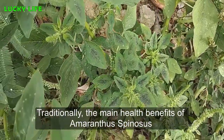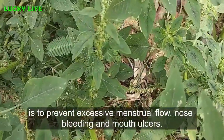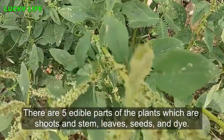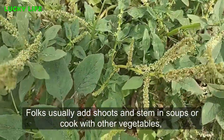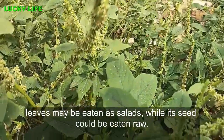Traditionally, the main health benefit of Amaranthus spinosus is to prevent excessive menstrual flow, nose bleeding and mouth ulcers. There are 5 edible parts of the plant which are shoots and stem, leaves, seeds, and eye. Folks usually add shoots and stem in soups or cook with other vegetables. Leaves may be eaten as salads, while its seed could be eaten raw.